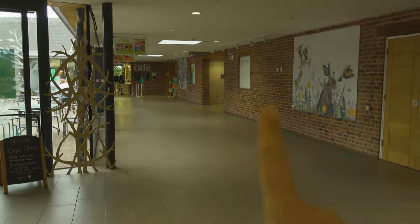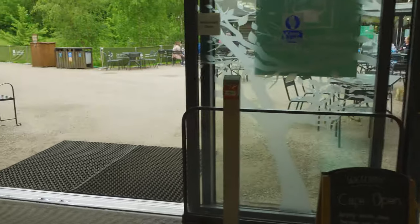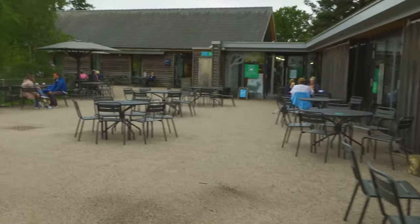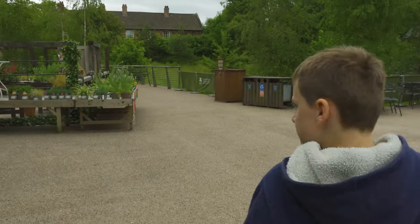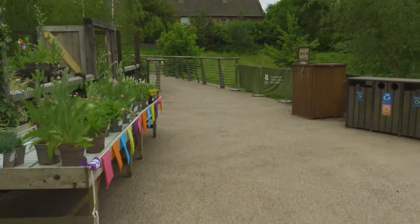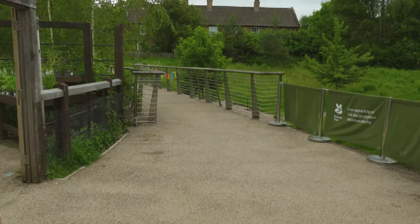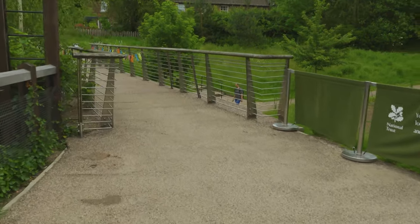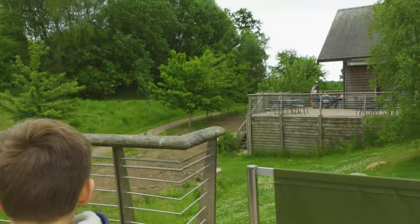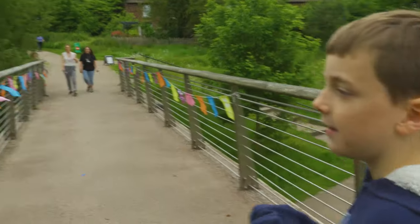So cafe and toilets are just here, so toilets there and the cafe is down there, and it's got lots and lots of outdoor seating here, which is lovely, and indoor seating too. So we're just heading towards the house and into the deer park. So all this is a couple of years old now, and we absolutely love it, don't we, Harry?